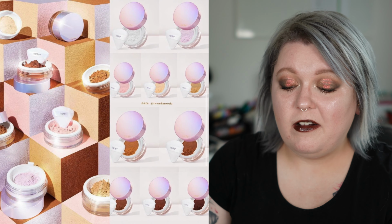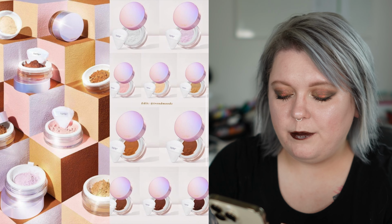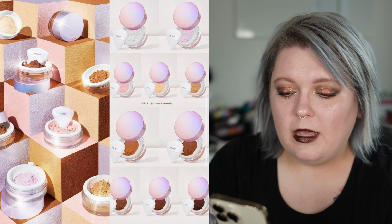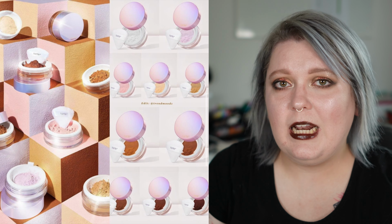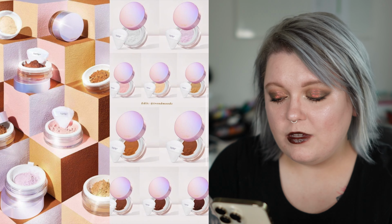And the next one is actually something that I want to try. This is the Creaseless Under Eye Loose Setting Powder from Tarte. Honestly, it looks interesting. I want to have this. I want to try this. I want to put this on my under eye.